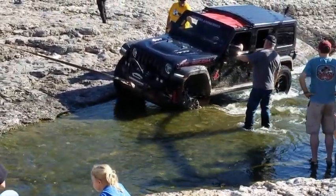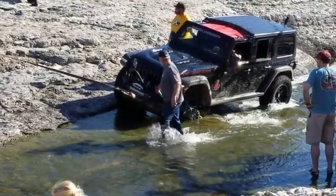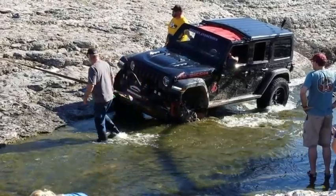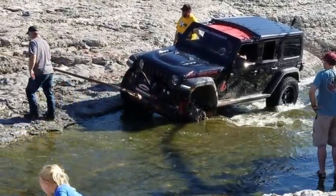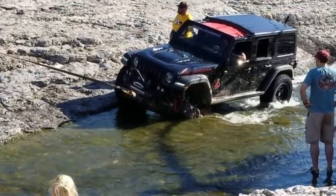And so that's going to try and tow him out here in just a second. Got an off-road tow truck going to try to pull him out. But pretty scary stuff. Kids, don't try this at home.